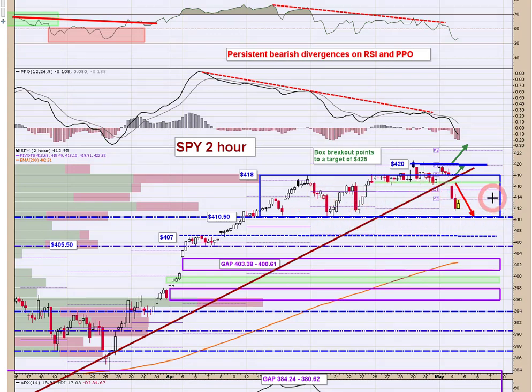And then, of course, looking farther ahead, this was an $8 trading range from 410 to 418. If this were to break, then your measured move target is $8. So that would bring it down to 402, where I think you just go ahead and fill this gap to 400 right here.